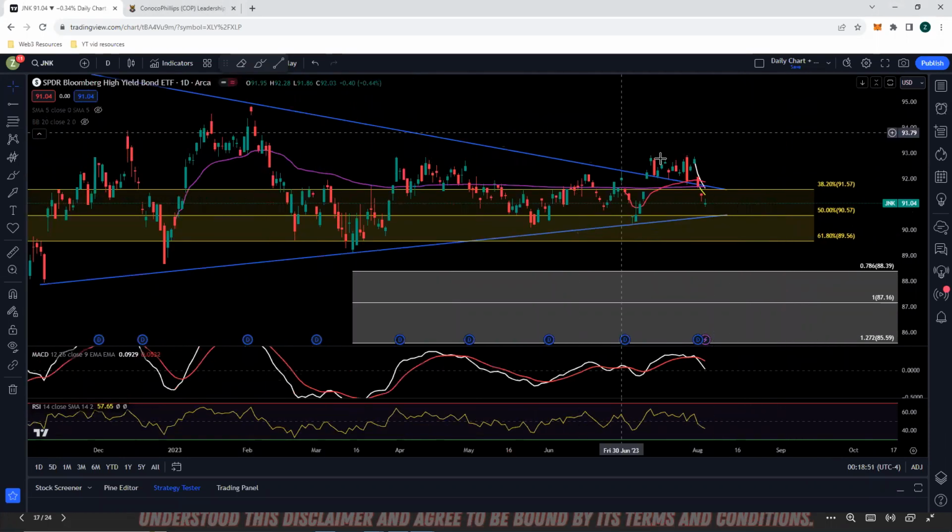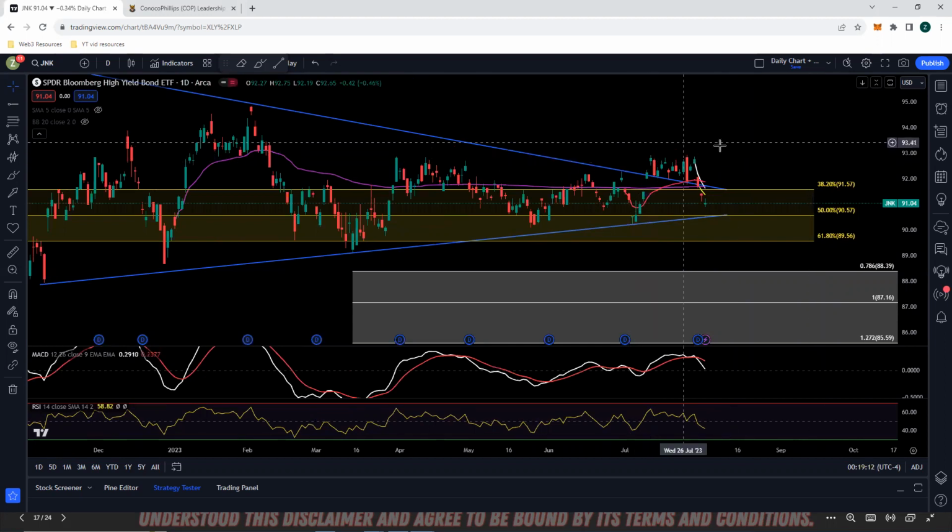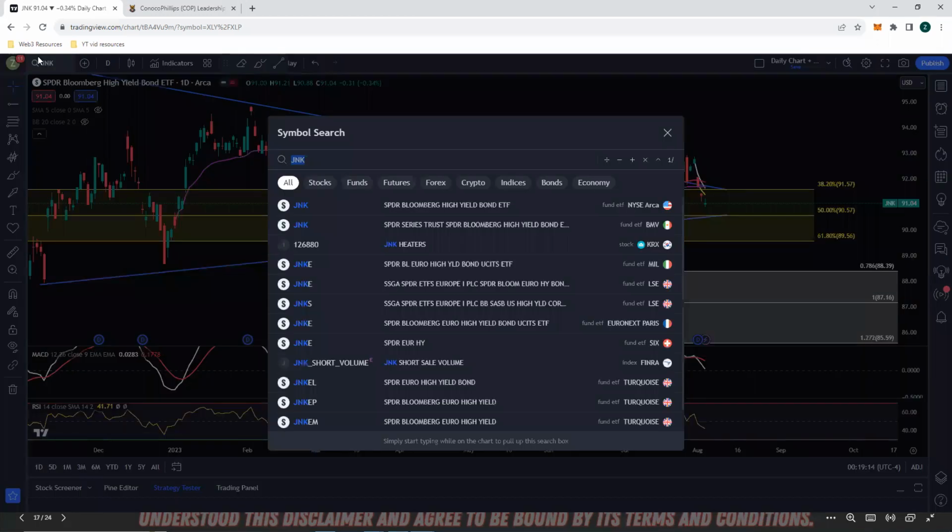All right. Now, you do have some resistance up here, basically at 92.77. You can see that that was a strong area of resistance, and it just wasn't able to climb above there. If we hold support at 90.57, and we come up to 91.57, breakout above there, you definitely want to pay attention to that 92.77 area. That's going to be a very strong resistance level. We'll take a look at LQD next.